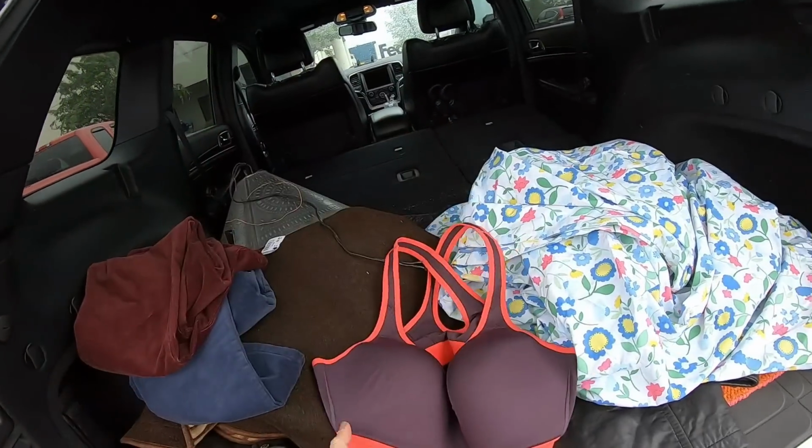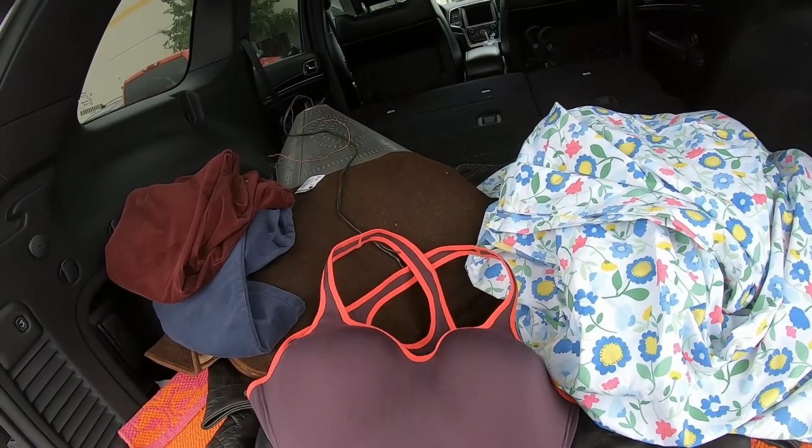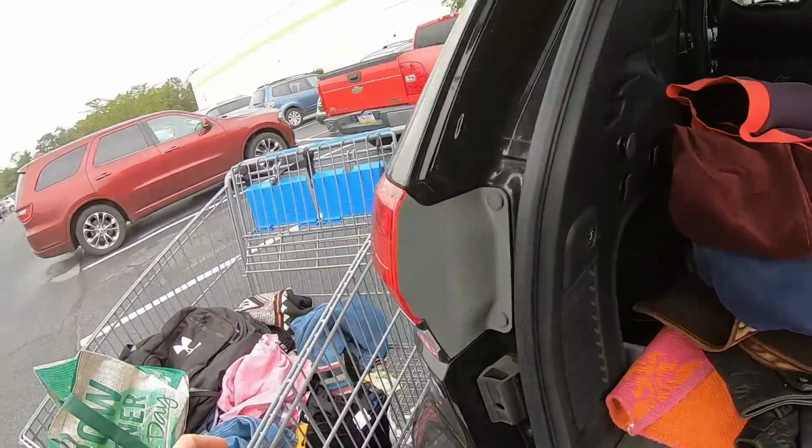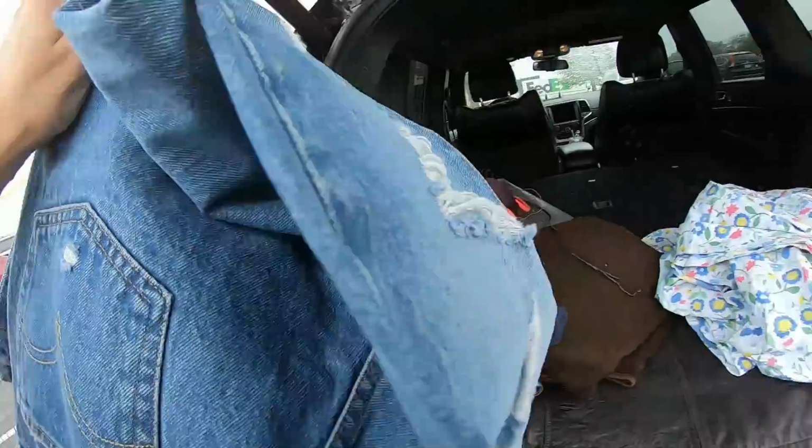Here is the sports bra or sports top, Boston Marathon. So I picked that up. That needs a good washing. This all needs a good washing.